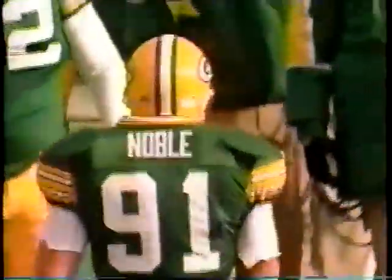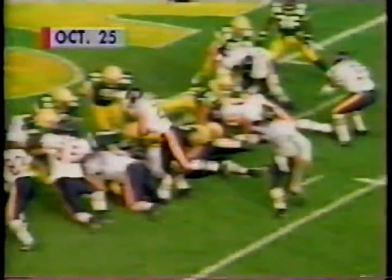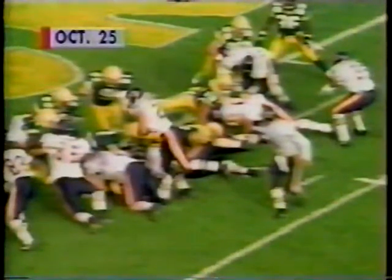Brian Noble, who we mentioned before, said he would not be kept out of this game despite the back contusion. And some 3 weeks ago, we take a look at the play against the Bears. And Brian Noble always in the thick of things. You see him right there, number 91. And take a look at that head being bent back.